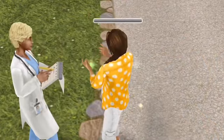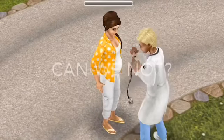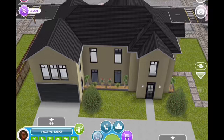And then we have the checkup from the doctor that you have to keep doing. And why would we do a checkup in the driveway? I'm really hoping that they don't plan on doing a pelvic exam anytime soon in the driveway. But anyway, I'm going to show you this house.